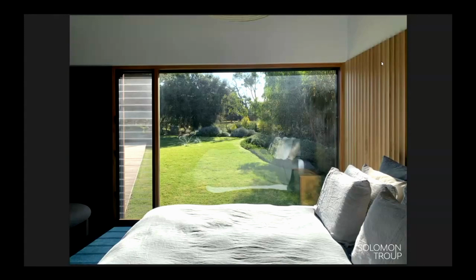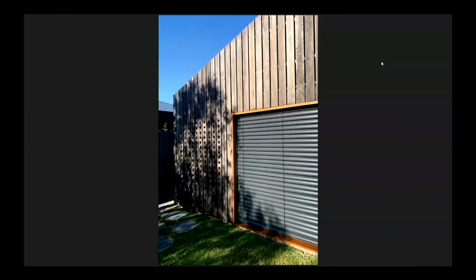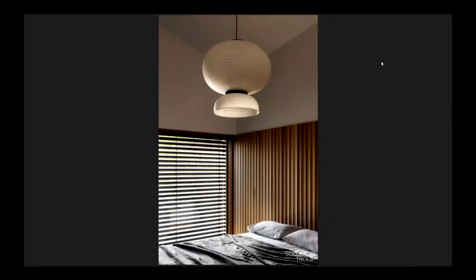An external operable Venetian blind is used to keep the master bedroom space cool. It can be fully opened in the morning to take in the views of the garden, or closed to prevent the hot western sun from entering the space, as you see here. So it can drop up and down depending on the level of privacy they want, how they want to interpret it. But it's generally a shading device from the west.